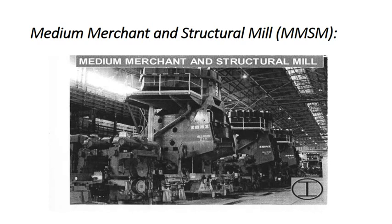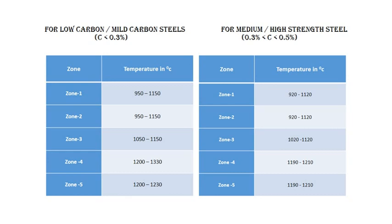The MMSM stands for medium merchant and structural mill. It starts with the furnace. At the furnace, they maintain different temperatures in different zones. Based on the carbon percentage, the zone level is maintained. For low carbon and mild carbon steels, that is carbon less than 0.3% in the product, the zone temperatures are maintained as shown in table 1, and for medium or high strength steel, that is carbon percentage between 0.3 and 0.5%, as shown in table 2.